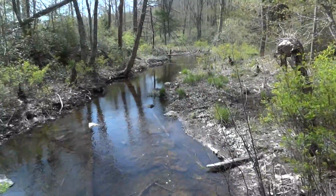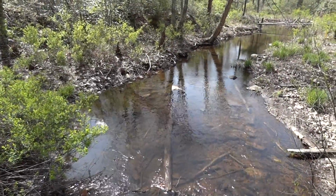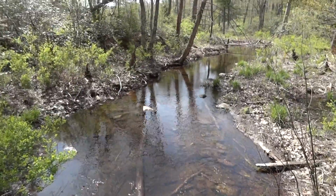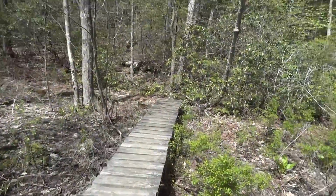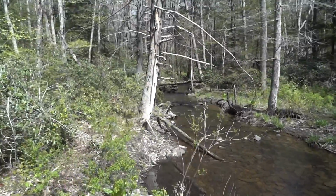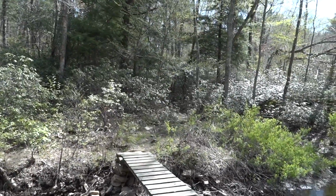And looking downstream at the fording place here, again you can see the crossing would be an easy one at this time of year where the water levels are down. As we continue across the river, and we look upstream, we have a sense of the wilderness here that's open to be experienced for those who come to Natchaug State Forest.